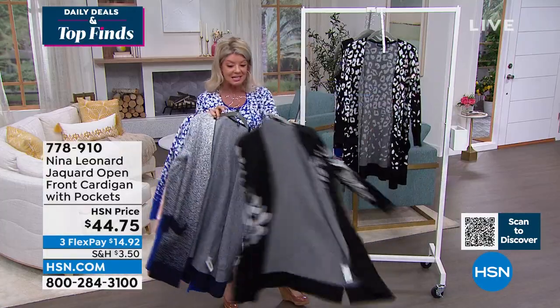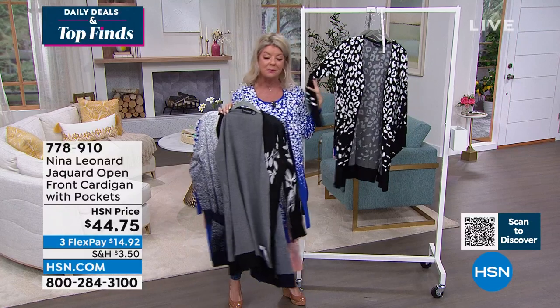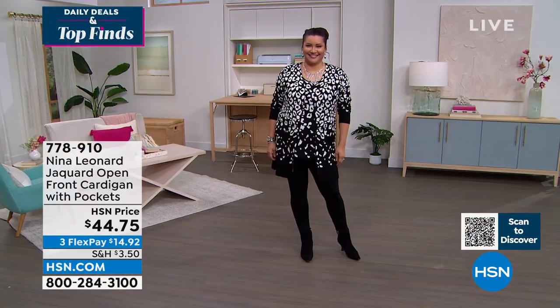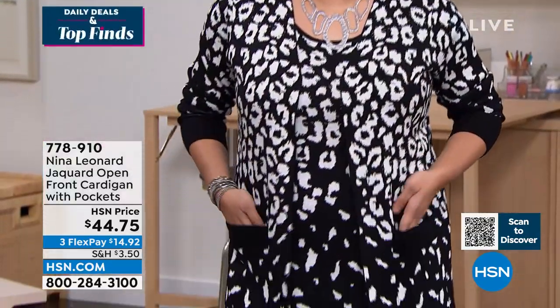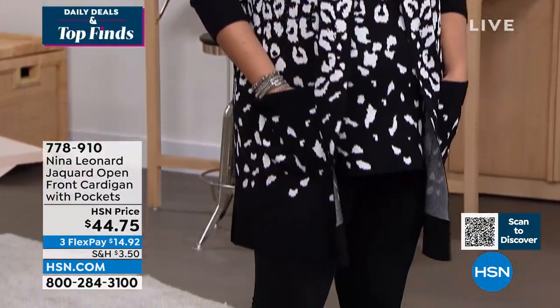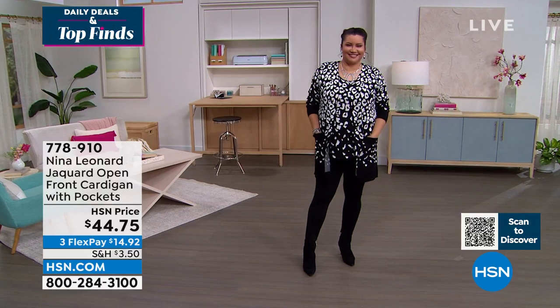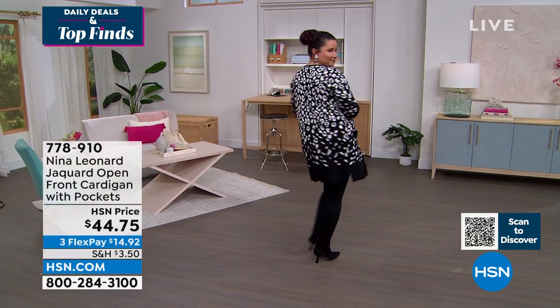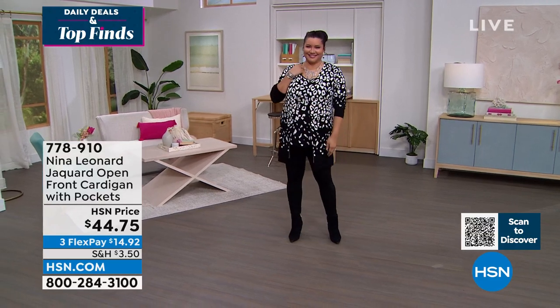And then lastly, you're going to see Annette wearing the black ivory, which is that black and white leopard look. Ask about the tank top because they're almost sold out. It's a tunic tank top. You can wear your regular bra underneath. Boy, has this been popular. Under $15, we'll ship it to you.